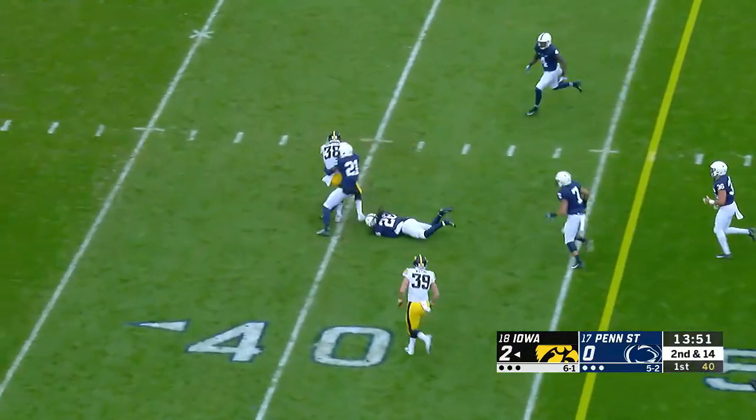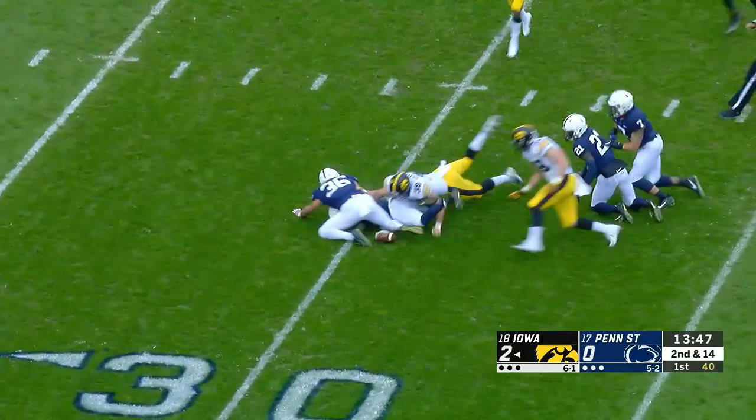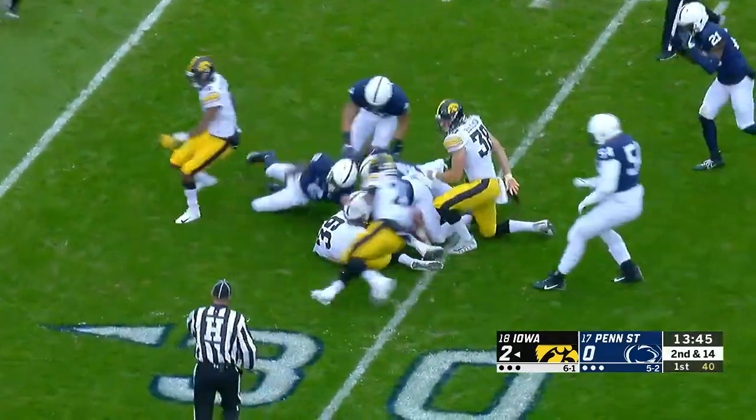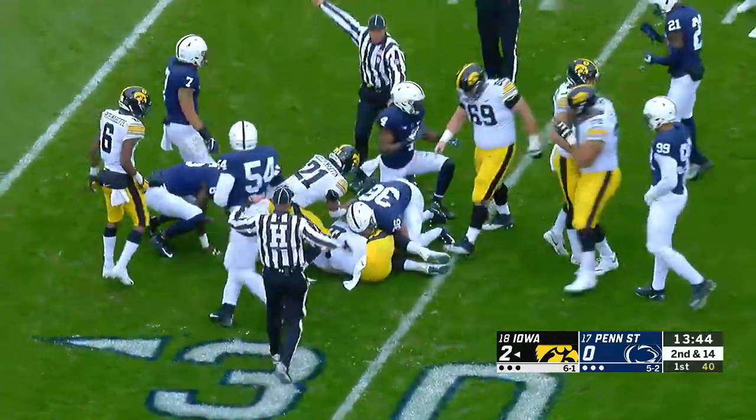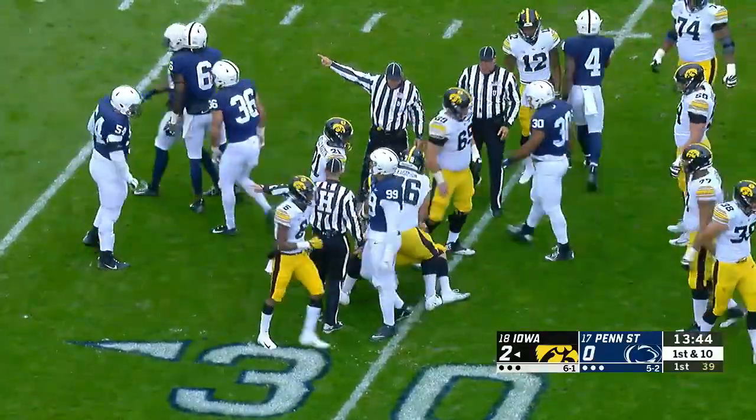Stanley zips one across the middle. It is indeed TJ Hockenson, remaining on his feet. The football comes out. It's still loose. And it's recovered by Nate Weeding at the 29 of Penn State.